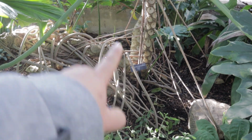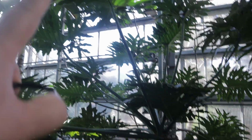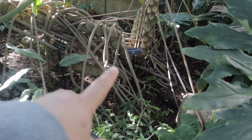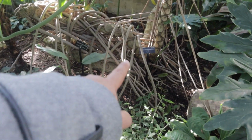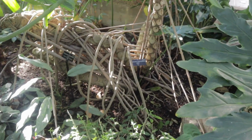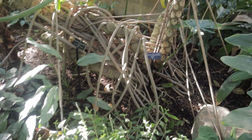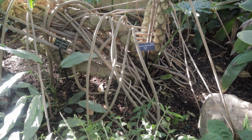But yeah, look at how thick those stems are and the aerial roots of this tree. I think it's a philodendron. It is. Oh my god, it's a philodendron bipinnatifidum. So I think this has been classified to a thaumatophyllum bipinnatifidum. And of course my thaumatophyllum bipinnatifidum is nowhere near this big or this large, but this is what it can grow to be in the wild with those really large stems.